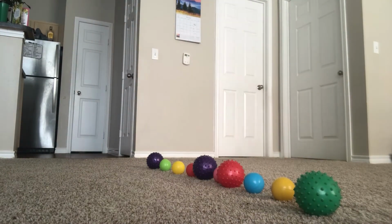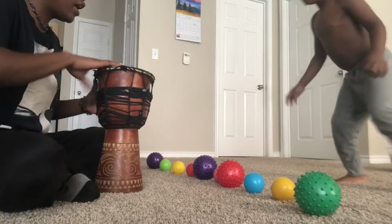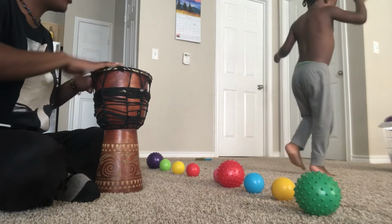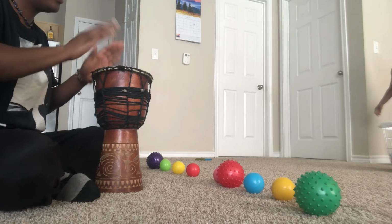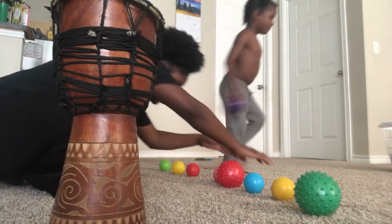Okay, we're going to shoot them in the hoop, okay? Yep, we're going to shoot them in the hoop. Okay, you ready? Find the purple ball. Shoot it in the hoop. Good job.